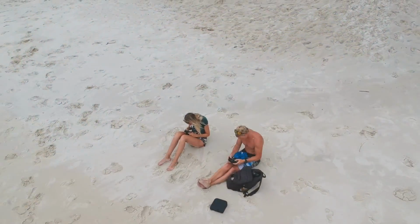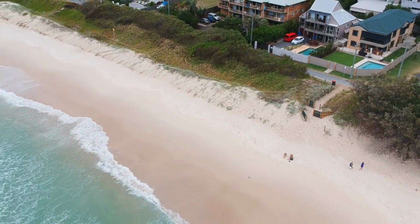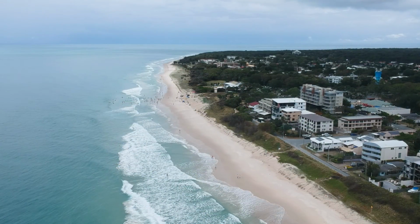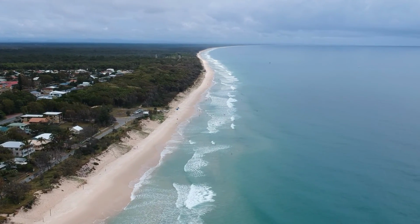Bribie Island is a nice getaway from the big city. It only takes 40 minutes to drive there from downtown Brisbane. Bribie Island is 34 kilometers long.